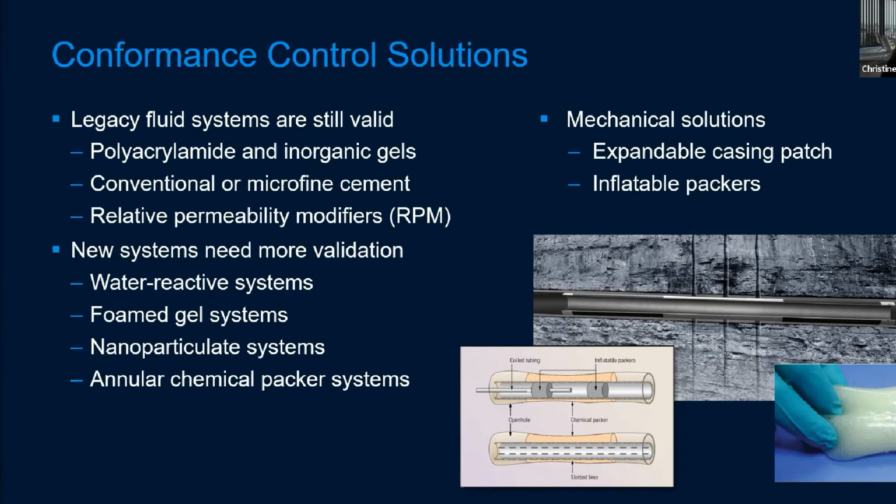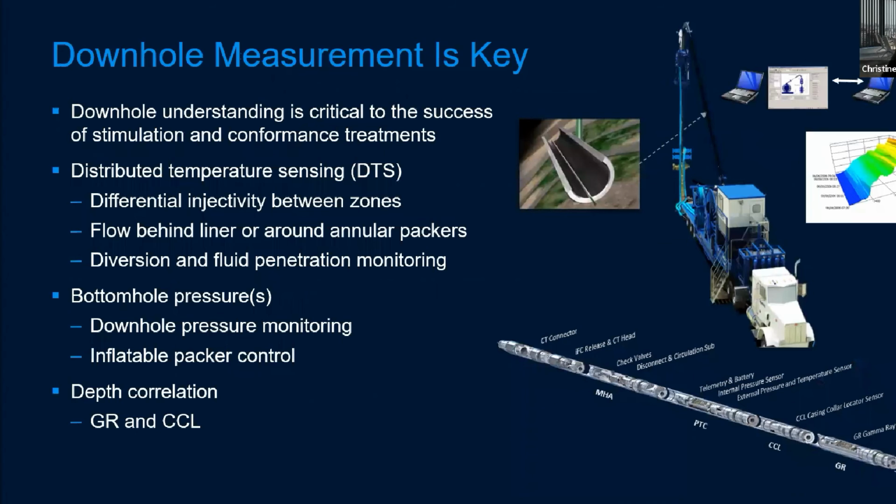There are also foam gel systems, such as FoamSeal for gas shutoff, and nanoparticulate systems, such as All-Seal particulate gel for matrix near wellbore plugging, and annular chemical packer systems for open hole completions, such as slotted liners. Mechanical solutions are still an option if the completion allows. These include expandable casing patch or inflatable packers. As we move on to our next slide, we'll discuss downhole measurements.